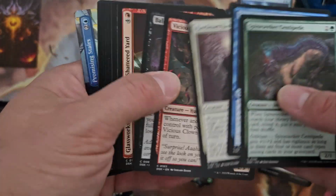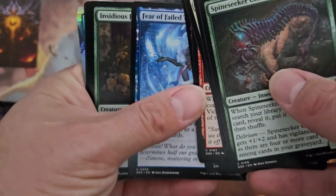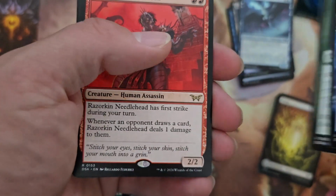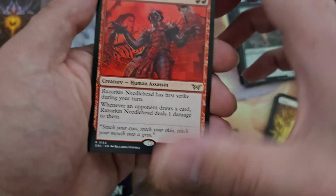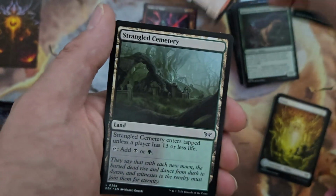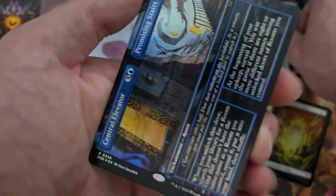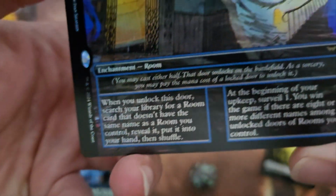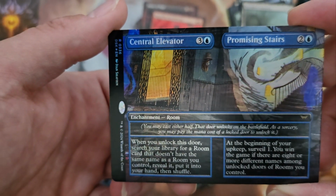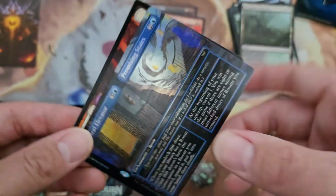So usually in a sealed pool, somebody would get 6, maybe 7 or 8, depending on how lucky they were with doubles. Now it's quite often pretty easy to get like 10 rares in a bundle, or if you're lucky, or even not that lucky. And then you can get unlucky, and kind of like these last sets, get a bunch of lands that aren't very good. Ooh, let's see, we got ourselves a foil room in the Showcase Extended Art, Central Elevator and Promising Stairs. Nice.